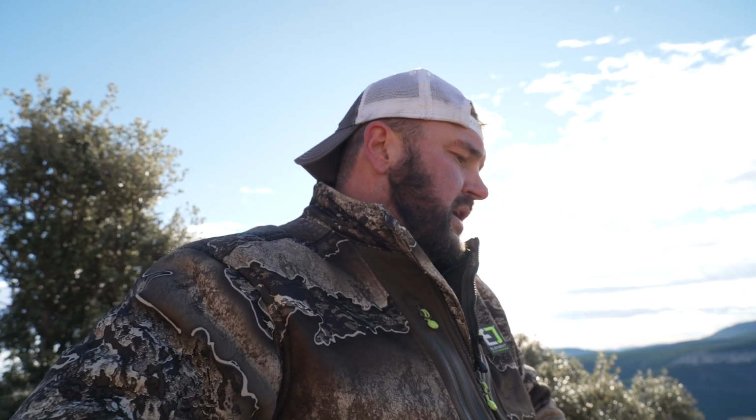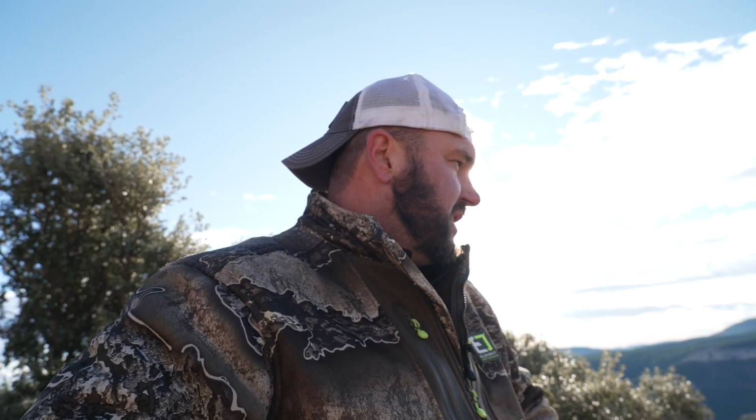He had this 28 Nosler puts the hurt on him. These bullets hit hard. So going to catch my breath a little bit, give this guy a few moments, and just completed the Ibex Slam. So I couldn't be more excited.